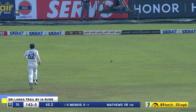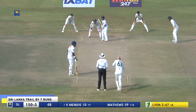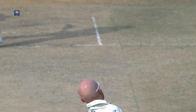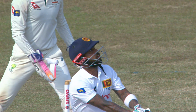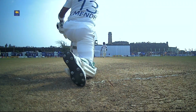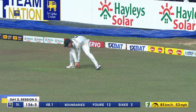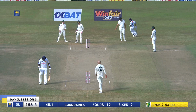Bisects them. Sharp spin again from Kuhnemann. He's getting a lot right. Catches the call out to deep square leg, but it clears him. Gutsy shot. If he didn't get that, the man out there, Cooper Connolly, would have caught that comfortably. Pulls off the stumps, finds the gap again. Sri Lanka, in the space of a couple of balls, move into the lead.